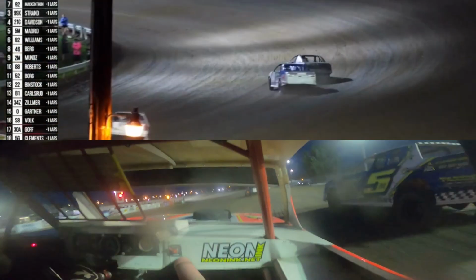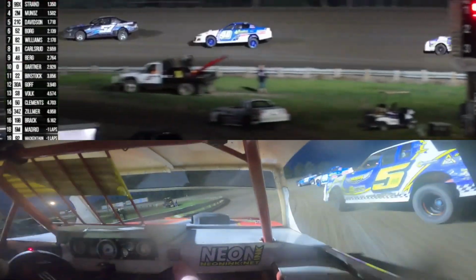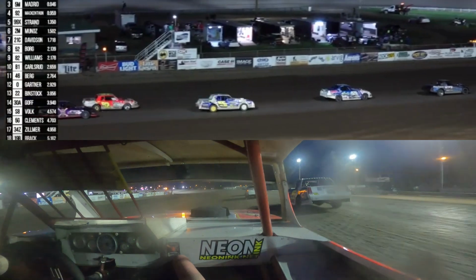It is Roberts at 88 in the back, and I don't think he's going to get it refired. Yeah, Roberts sitting stranded in turn number 4. We'll keep an eye on turn number 4 right now. We come under yellow. So quickly back to Mark.